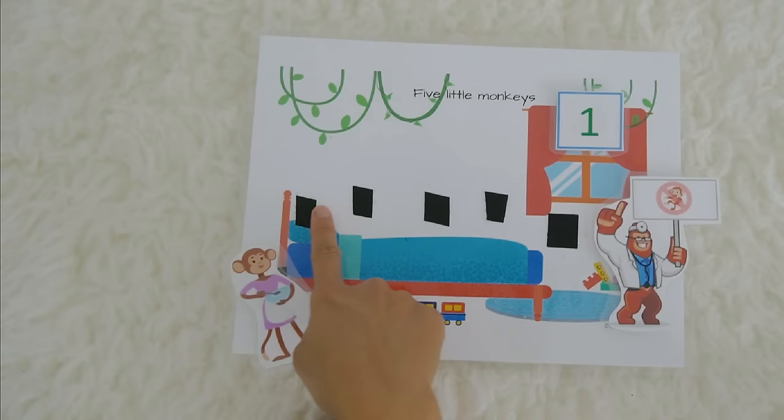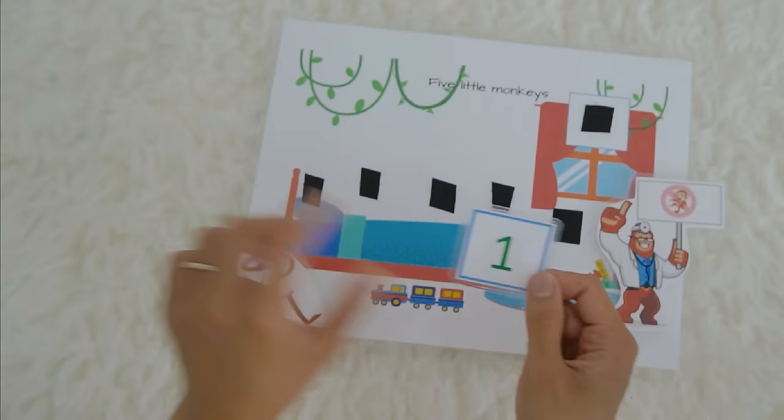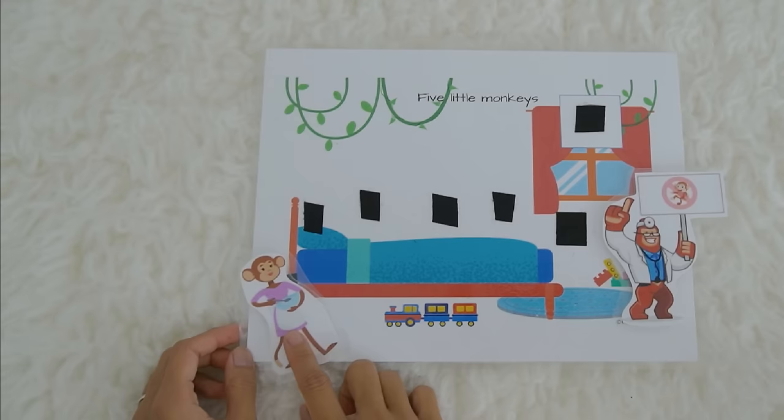Oh no! How many monkeys are there here? Can we count? There's nothing to count because there are no more monkeys here. So we can remove number one here because there are no more little monkeys on the bed. So what should we do next? Looks like mommy monkey is sad, so let's continue singing.